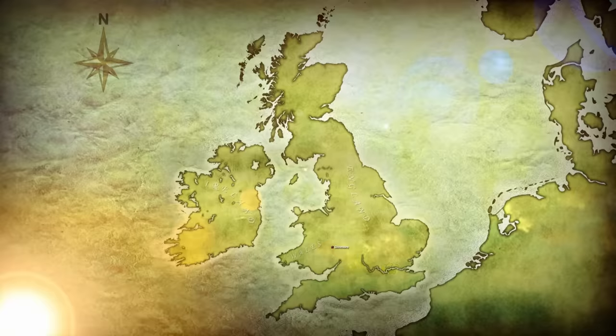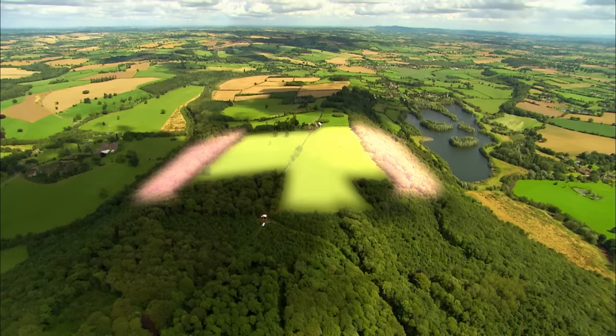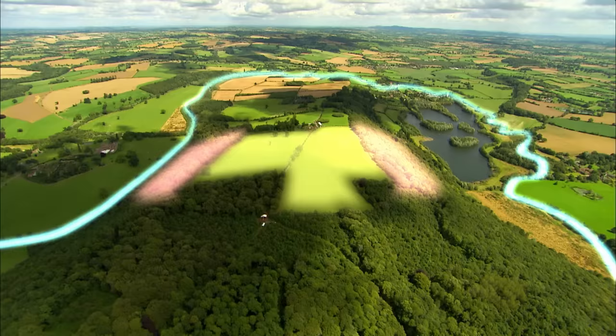Our site is here in rural Herefordshire. Dinmore Hill is a vast promontory flanked by escarpments to the north and south and surrounded on three sides by the wonderfully named River Lug. And it's the setting for a curious puzzle.